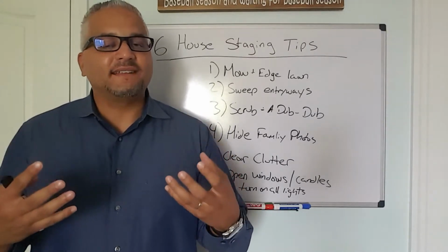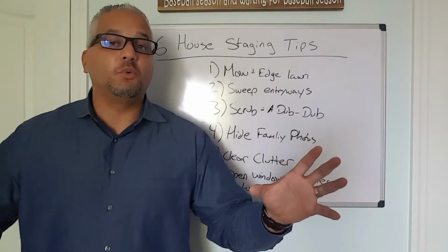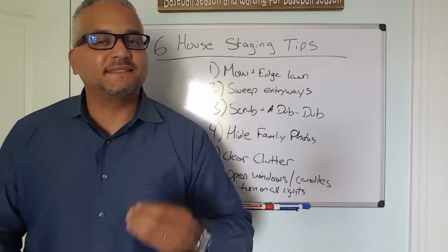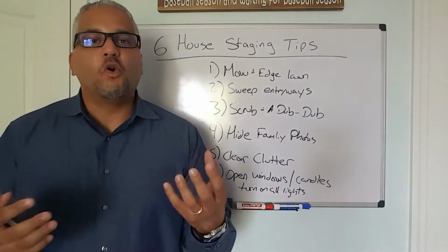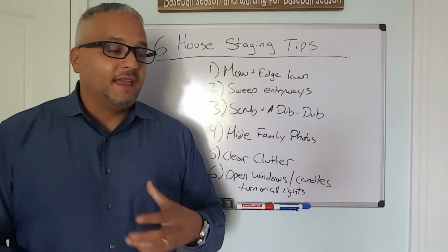So that way they can have that smell. They'll smell it. It'll be faint. It won't be strong. It won't be overpowering because you open the windows and you let some fresh air in. But it'll be just enough so they can smell nice and sweet, warm and inviting. And that's what you want to give them. So remember, these are tips that I use. It helps me out a lot.